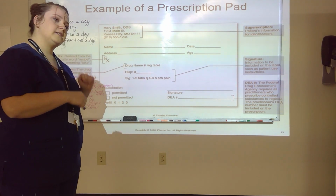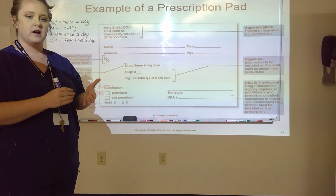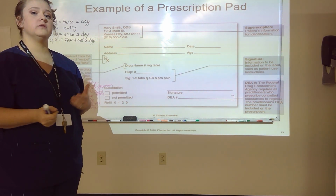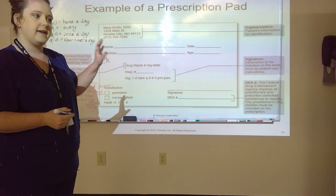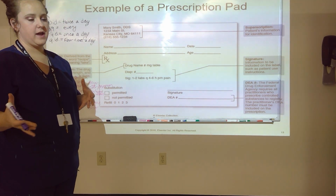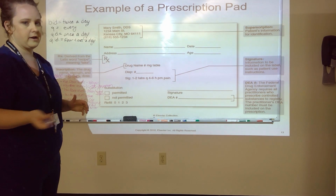Now, back in the day, you used to have a log, or a pad of prescriptions, and you write it and you tear it off and you give it to the patient. Today what we do is we print it out. When you print out a prescription, it cannot be on regular paper for certain types of drugs. It has to be on a certain type of paper so it can't be replicated. So let's talk about it.